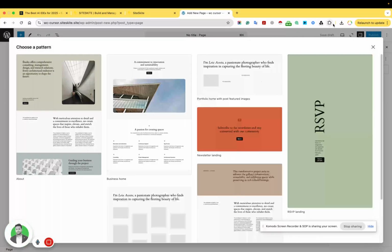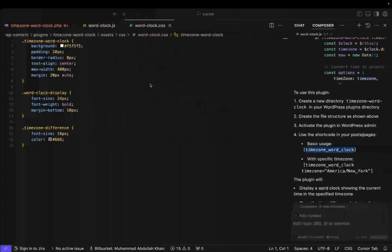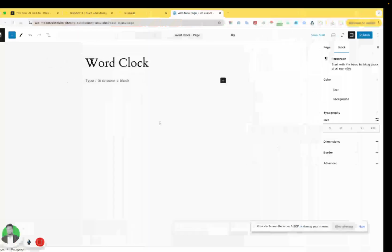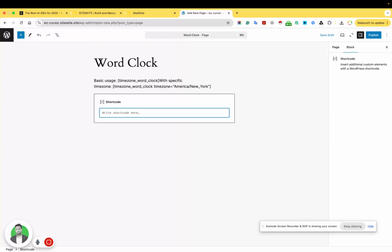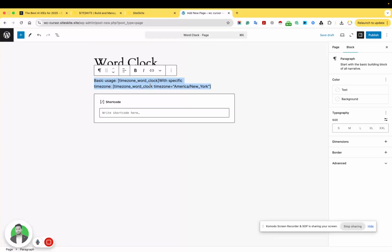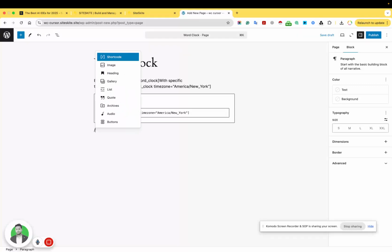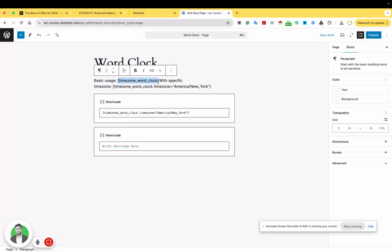Wow. No, I don't want any fancy stuff right now. Thank you. So the world clock, okay, and it gives me the short code also. So this is the basic usage, and this is the one with a specific time zone. Let's see. I'm just pasting it. They have an option to put the short code. Okay. So the short code I will copy New York. And one short code I will copy for time zone.